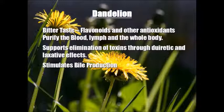Now, another way that the dandelion helps remove toxins from the body is through its diuretic and laxative effects. So that means that it basically helps you go to the bathroom more, either through urination or through bowel movements. And these are two of the main ways that your body actually removes toxins from your system. So by upregulating your elimination systems, dandelion also helps the liver by removing more toxins than normal.